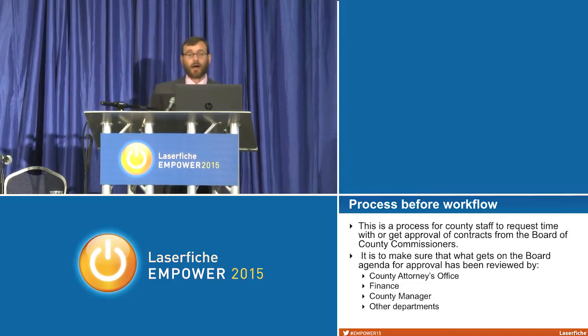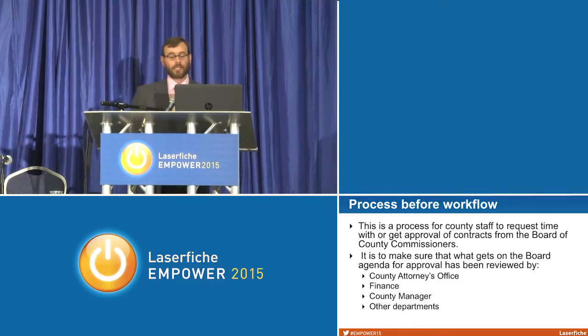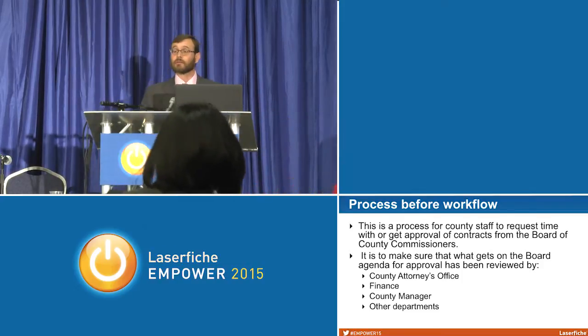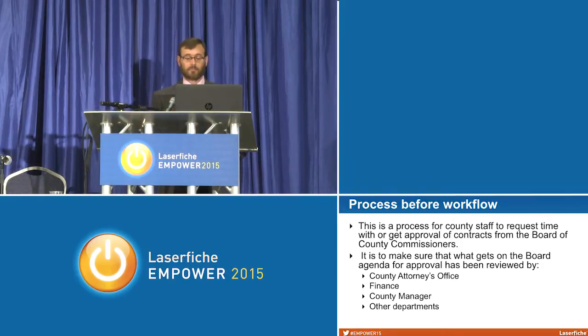So this process is to get items approved by the county commissioner. It needs to be approved by the attorney's office to make sure contracts meet state statutory requirements, and county guidelines are enforceable. The finance department needs to review items to be sure that they're within the approved budget, or if they're not in the budget, where the additional funding is going to come from. The county manager verifies that what's being requested or discussed is within the strategic plan of Gunnison County, and then additional departments as they bring expertise to the system.